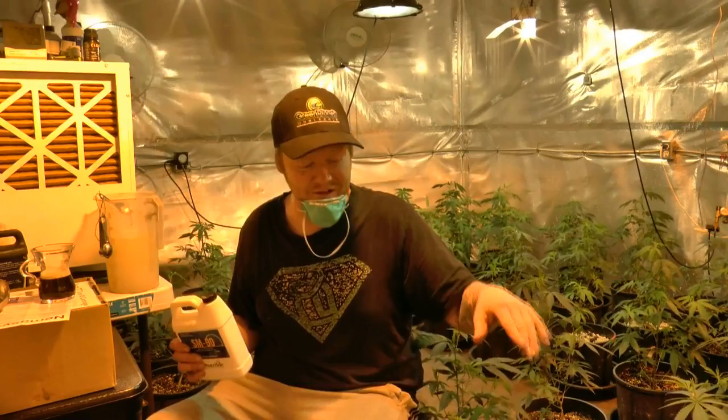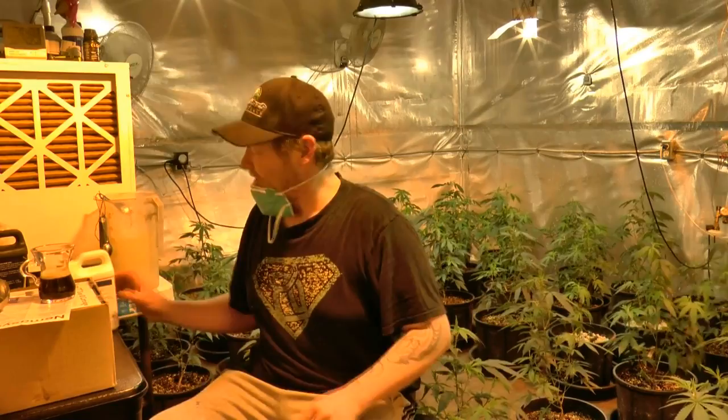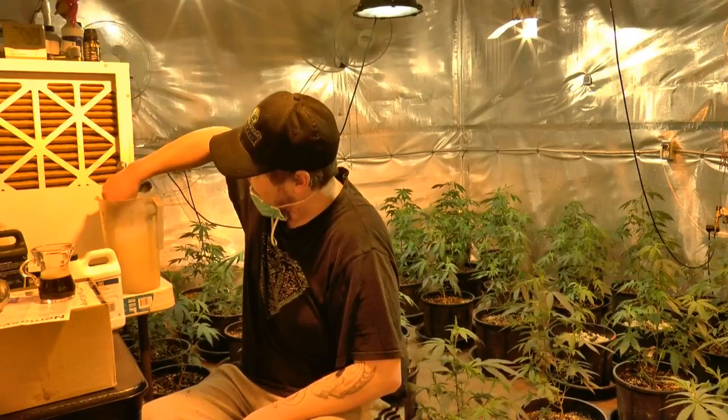We got no pistil hairs. We went into flower yesterday. I said, you know what? Let's give this a wetting agent. Add some neem oil for the last time. Make sure.